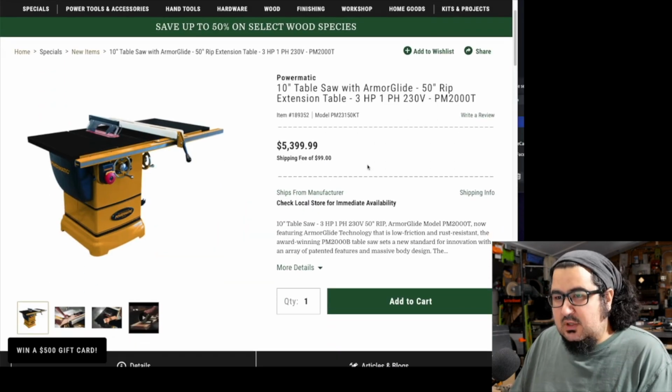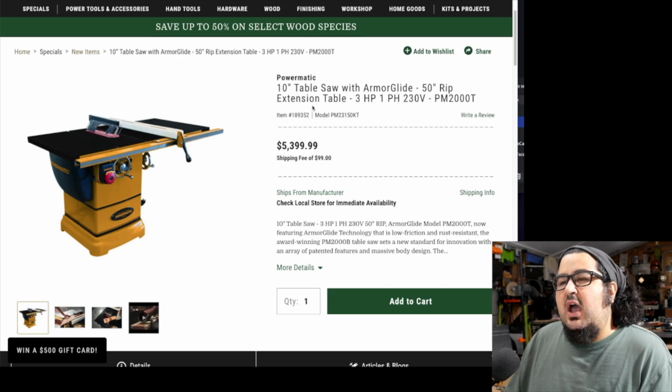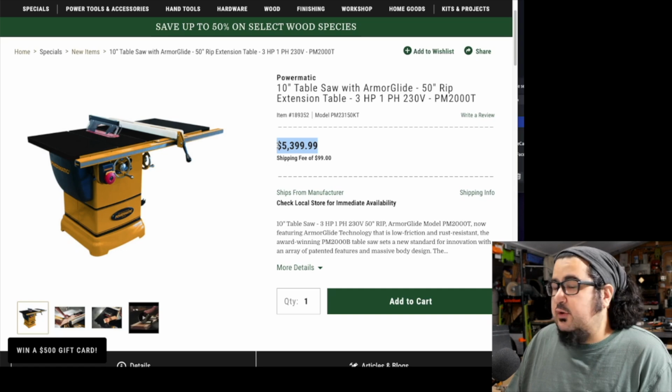Okay, so Powermatic has started releasing their new Armor Glide machines. A 10-inch, 3 horsepower, 1 phase, with a 50-inch fence for $5,400.